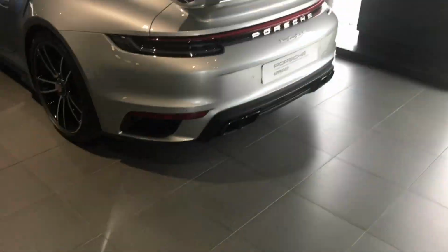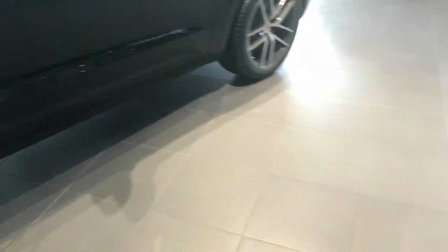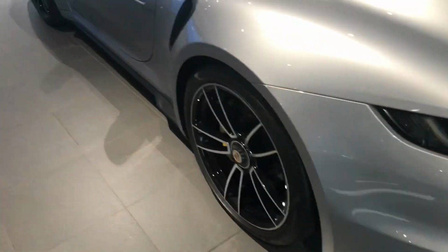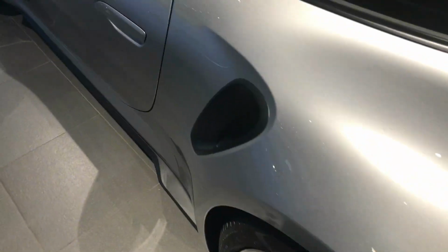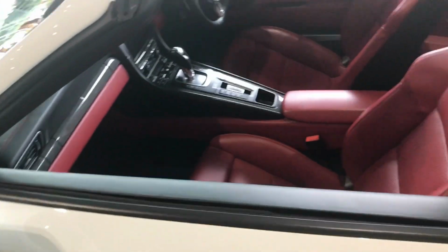This is the turbo with the red interior. I think 7 is not an 8. That's not that pricey. This is I think 5 million, 6 million, from what I've seen on Auto Trader. This is a blue car. It's a little white. Probably like 5 or 6, just guessing from what I've seen. What is the price? 4.5. 4.5? Yeah, it's cheaper than I thought.